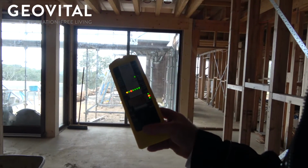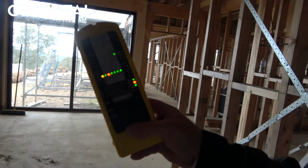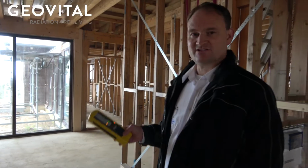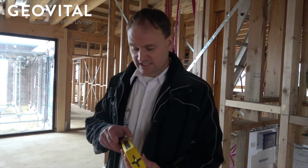Right, and here we are inside, 15 nanoteslas. 0.15 milligauss. So gorgeous, gorgeous low reading. Of course, the electricity hasn't been roughed in yet here, so when that gets turned on we might get a little bit of an elevation, but it's got all the beginnings of wonderful low levels of magnetic fields.